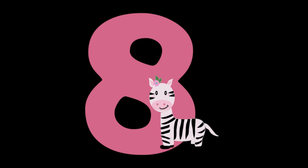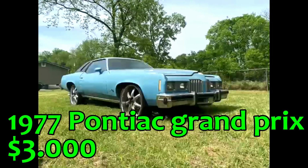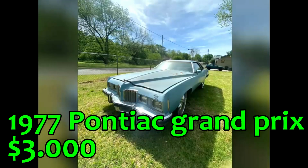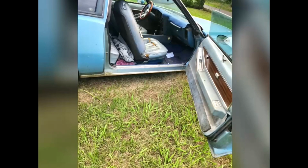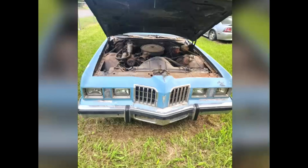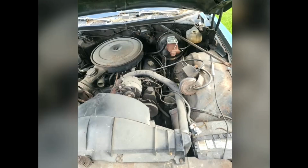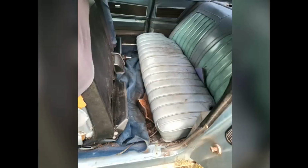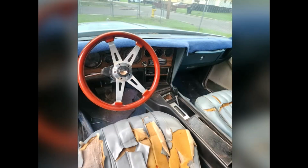Number 8. For buyers looking for something with more muscle-era attitude, take a look at this 1976 Pontiac Grand Prix. Priced at just $3,000 and located in Birmingham, Alabama. The Grand Prix was Pontiac's way of blending performance, size, and style into a single package, and this example carries that unmistakable 70s vibe. Under the hood, it packs the legendary Pontiac 400 cubic inch V8, paired with a TH400 automatic transmission. This combo has long been celebrated among enthusiasts for its toughness and performance potential.